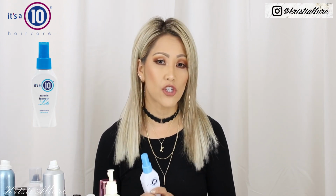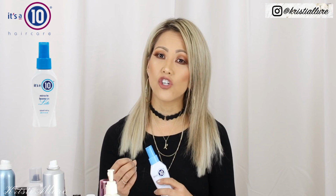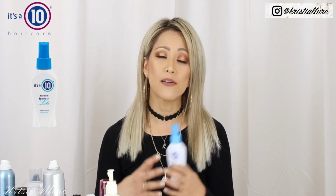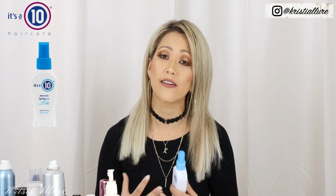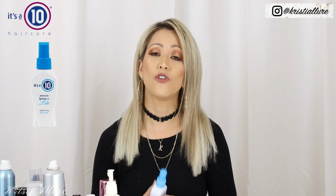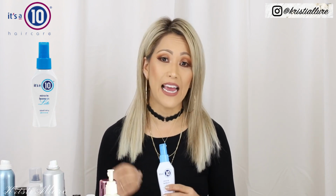And now you have to be careful. So if you have very fine hair, very thin hair, you really want to make sure that you choose a leave-in conditioner that's not going to weigh it down. Because I'm sure if you have fine hair, you're trying to give it some type of volume. You're probably putting in products to give it volume. Well, you don't want a leave-in conditioner that's going to just weigh it down. So you want to make sure that you always buy the Lite version.